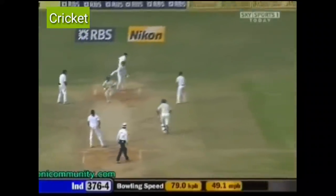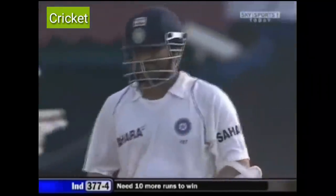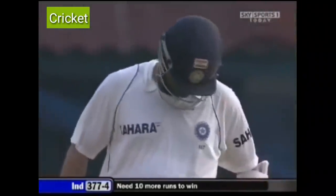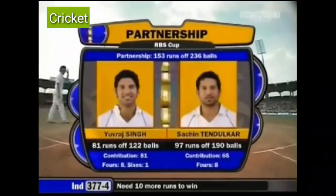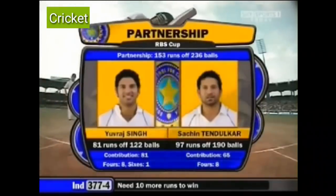He's running the first one hard, but then settles for 1. He'll keep strike. 377 for 4. What a performance. 10 to win, India. Sachin Tendulkar on strike, needs 3 for his 41st Test match century. England battered. 387 to win. 153, contribution of 81 in this partnership from Yuvraj Singh and 65 from Tendulkar.